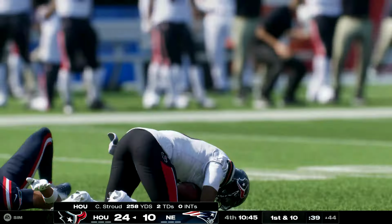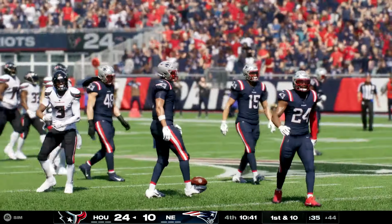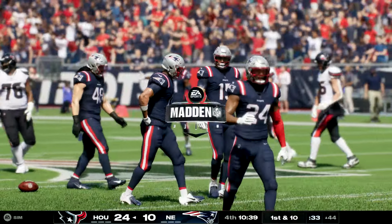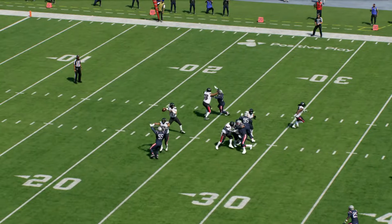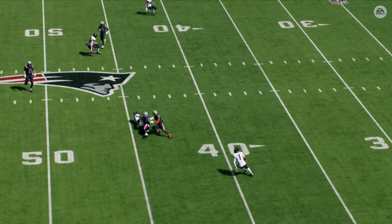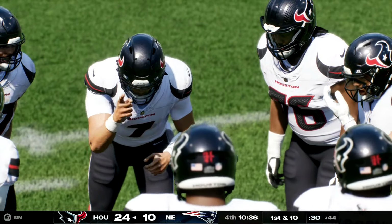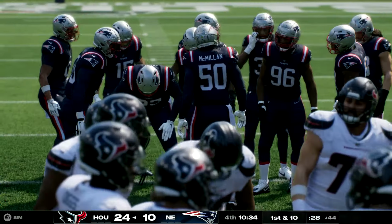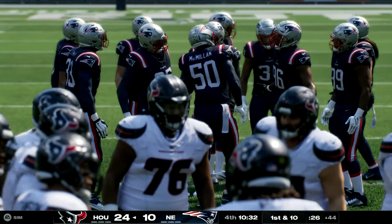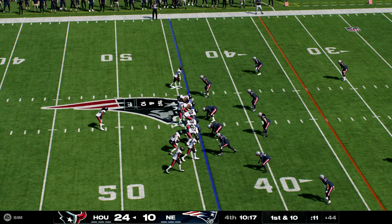He's got his man, complete to Dell. What a letdown for the defense. They allow a conversion on 3rd and 16. That might end up being the backbreaker right now. This defense desperately needed to get off the field and give their offense a chance to cut into this 2-score lead. But instead, they now got to defend a fresh set of downs. And as you look up at this clock, they might be running out of time.